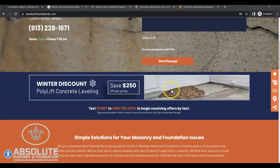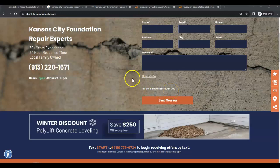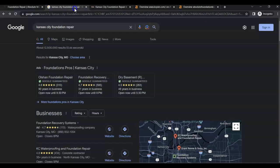Google has what's called crawlers, and they are crawling the internet 24/7. So what they're doing is they're looking at all of the content that you have on here and seeing what all these photos are saved as, and they're looking for keywords. And so you want at least 1,500 words on your homepage to be considered an authority with Google, and then you want those keywords embedded throughout. And one example of a keyword is Kansas City foundation repair.